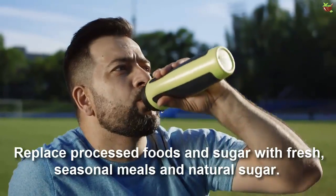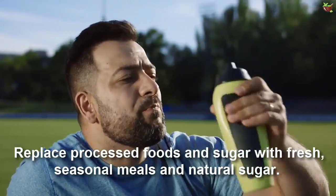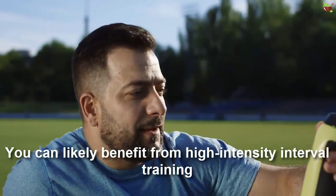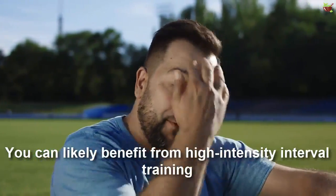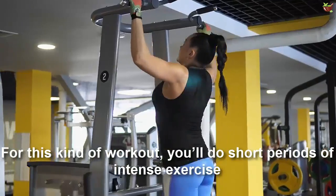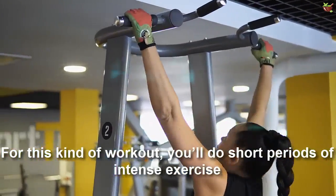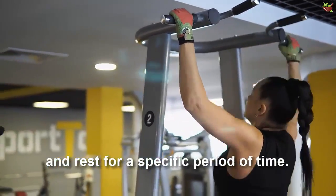Replace processed food and sugar with fresh, seasonal meals and natural sugar. You can likely benefit from high-intensity interval training which can give you efficient results. For this kind of workout, you will do short periods of intense exercise and rest for a specific period of time.